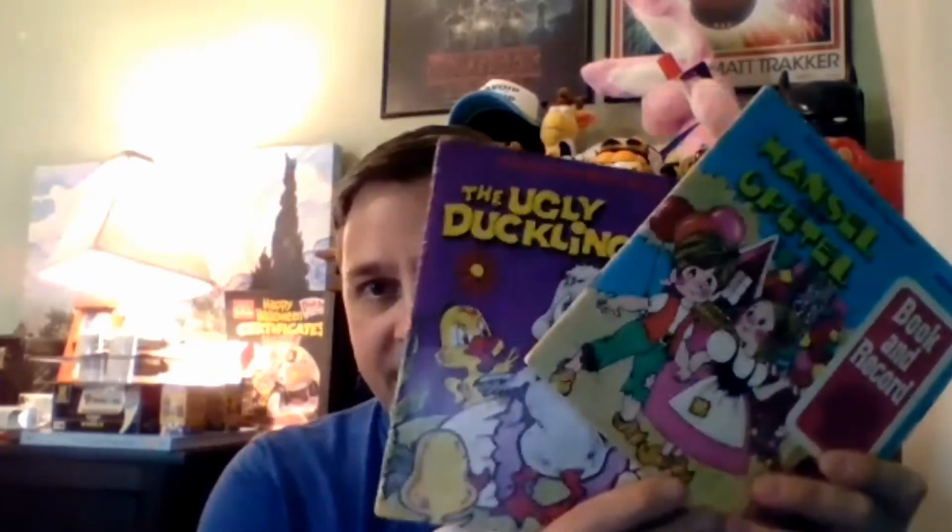Oh. And then some other random ones. There's a Popeye one. Muppets Take Manhattan. And then I do have quite a bit of the older ones as well. Hansel and Gretel, the classic stories, Ugly Duckling, Little Red Riding Hood, The Hobbit. Ooh. So, yeah, I kind of went overboard.